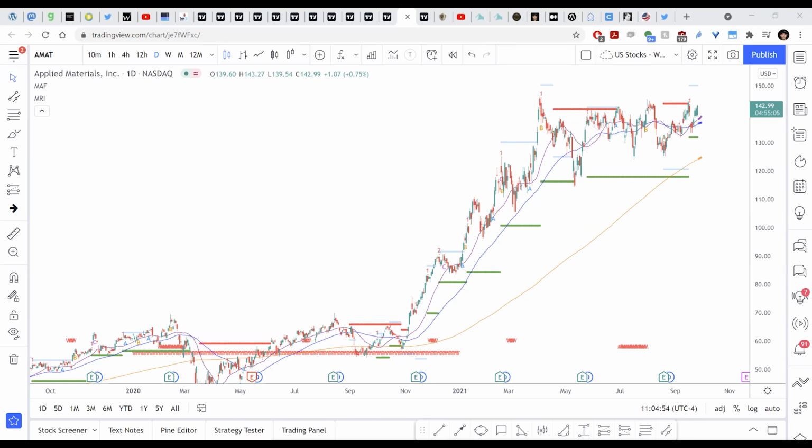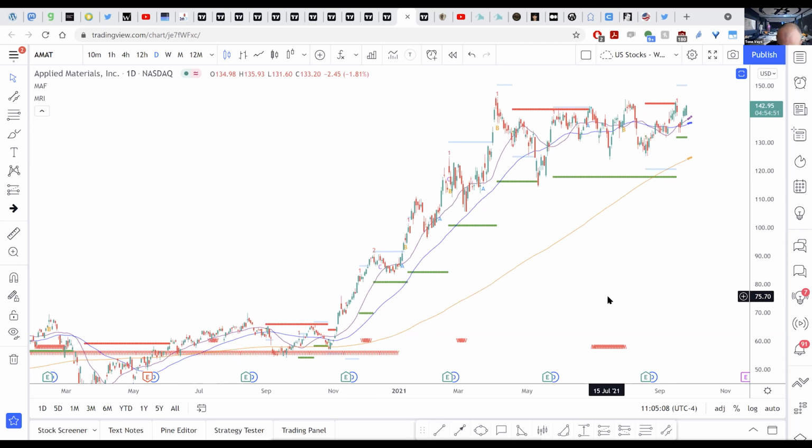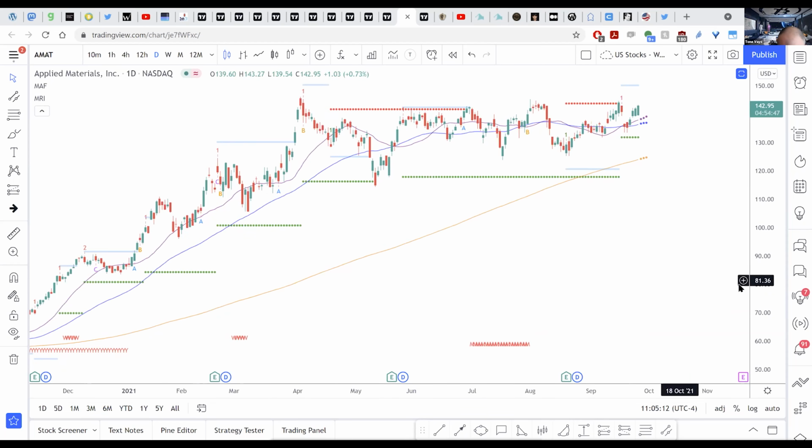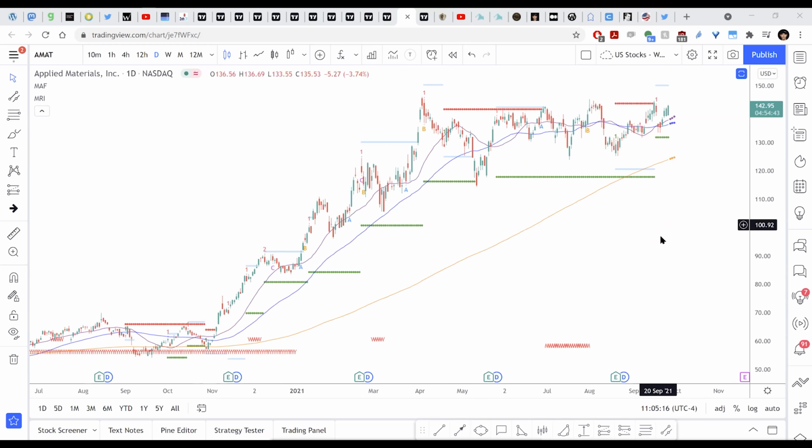So Applied Materials, this is just something I saw on Twitter. I don't know if it's good or not. It's not really an MRI event. It's more of just an ascending triangle. Okay, yeah, no, this looks good. I love this consolidation. It's been consolidating since April. Yeah, it goes back like 6 months, something like that.